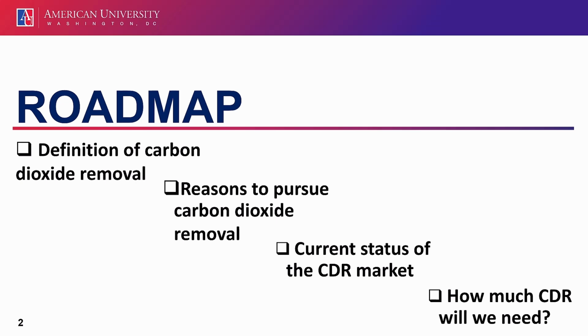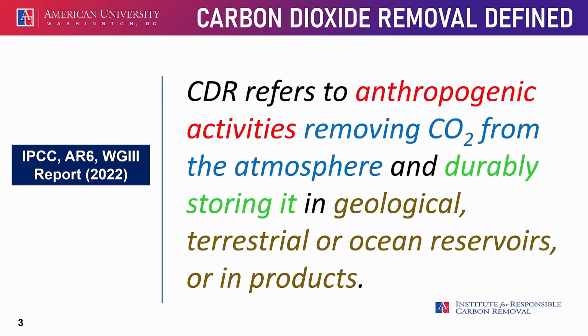So first of all, let's start off with discussing what is carbon dioxide removal. And I'm going to start off initially with a working definition and then pick apart some of the key components of this definition. So carbon dioxide removal, according to the Intergovernmental Panel on Climate Change, in its 6th assessment report, refers to anthropogenic activities, so those are human activities, that remove carbon dioxide from the atmosphere, right? So these are legacy emissions of carbon dioxide that have already been released into the atmosphere through processes such as the burning of fossil fuels, the operation of our cars, and the operation of factories.